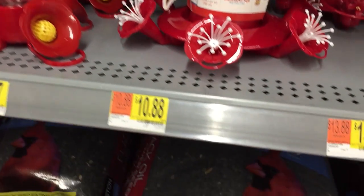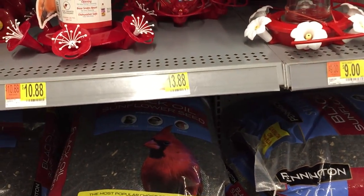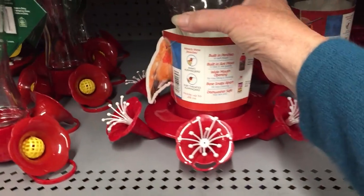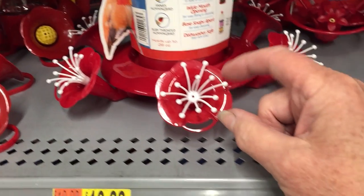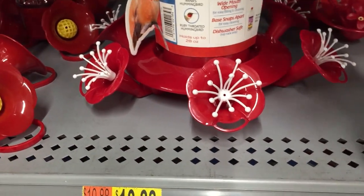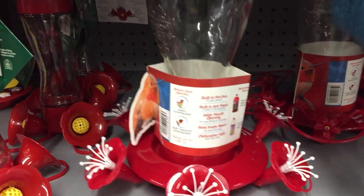Now let's see, they've got these here. These are going up in price. They're like $10.88 and they go up to $13. These are getting fancier. See how fancy? But that also has a bee guard. I've never used anything like this. Also glass. This one's got a ring in it for hanging.